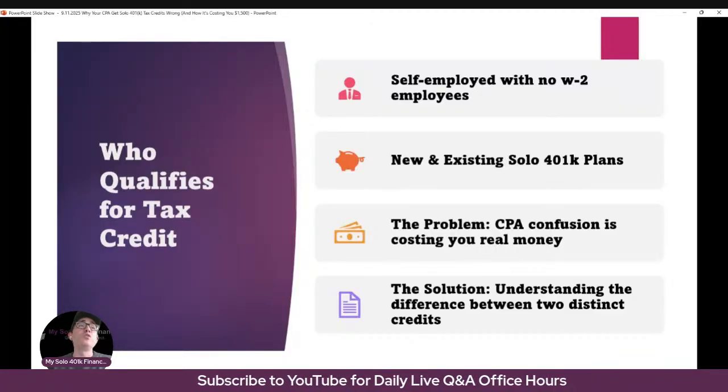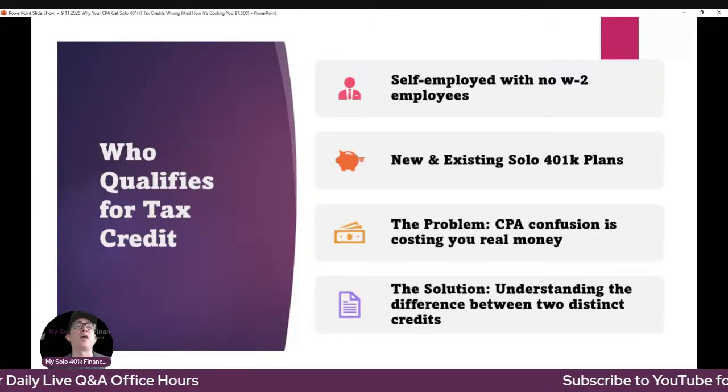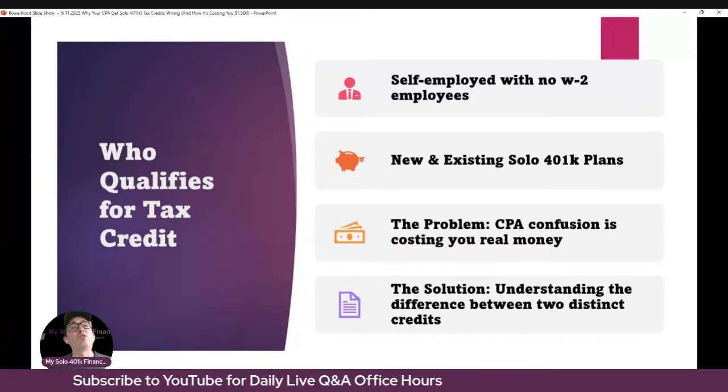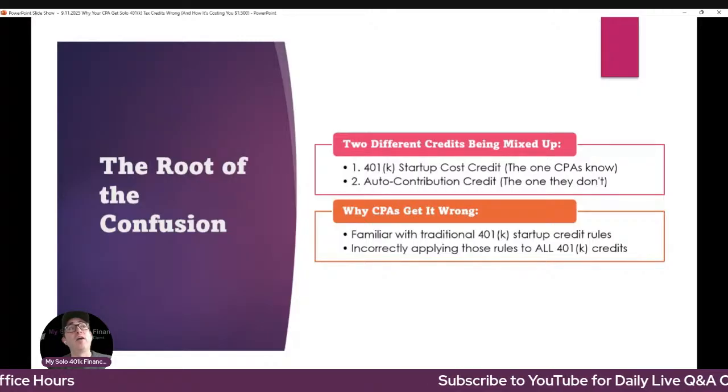So this confusion can be a real problem in the sense that it's costing self-employed individuals real money. They could be losing out on these credits, the $500 per year for 3 consecutive years. So the solution is really to understand the difference between the two credits so that one can take the steps that's needed so they can qualify.